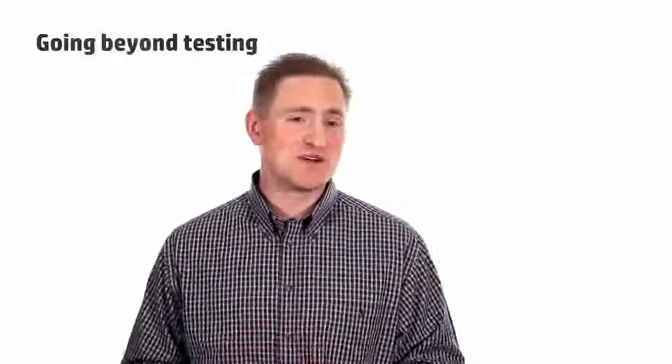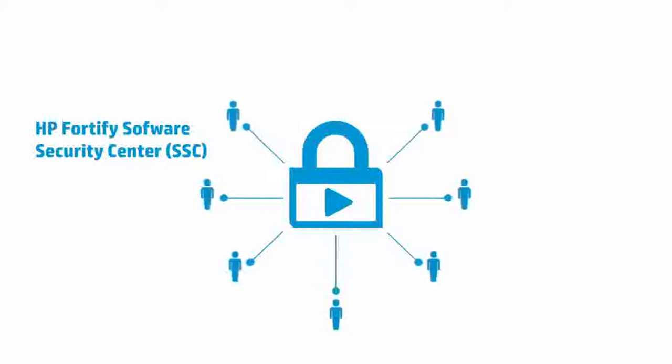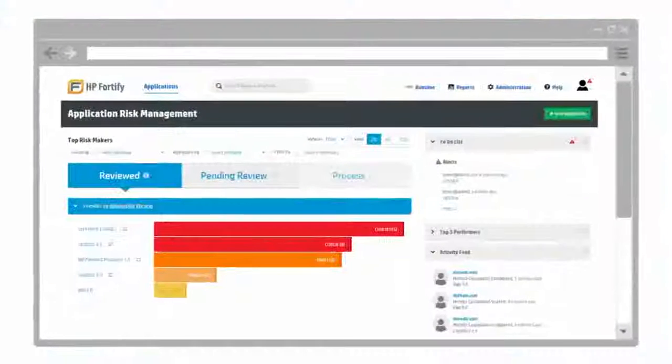The other thing I like most about Fortify is its integration with the SSC. Love the Software Security Center, how it provides a central location for all the development teams. I can manage access across all development teams and different engineering groups in one place, and I can know that the scans are getting up there and I can see them getting audited. I really enjoy the visual interface of SSC that couples with the SCA scans.